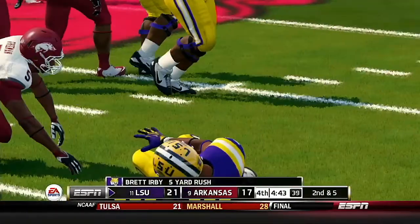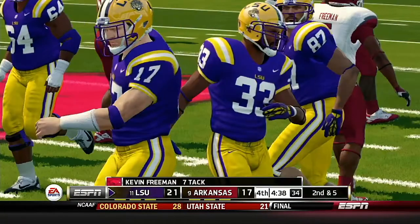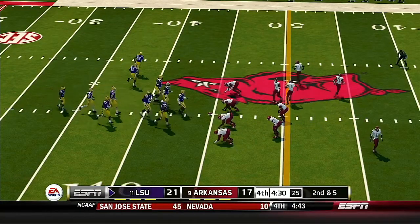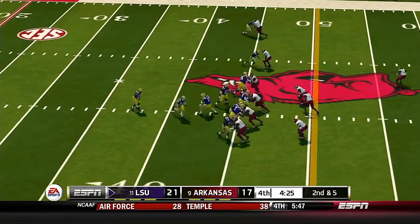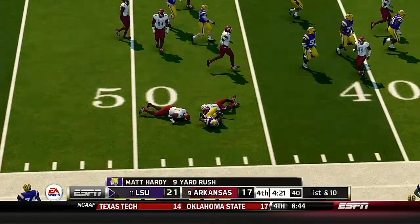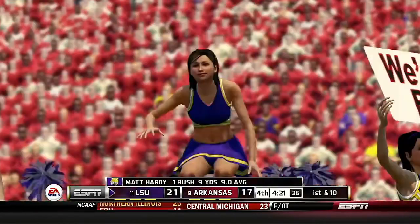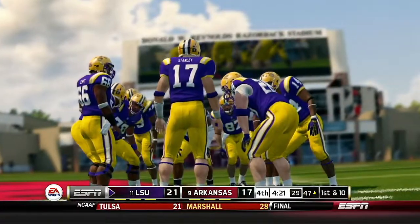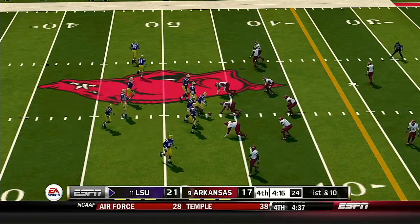Brought down after a nice run up the middle. That's a gain of 5 on the play. That brings him second and 5. They'll bring him down at about the 47-yard line. From the 47-yard line, it's first down.